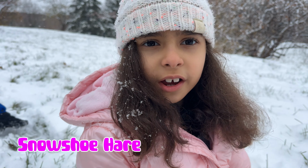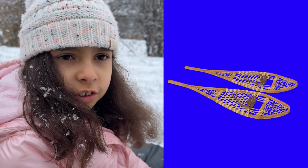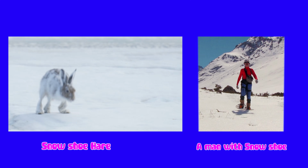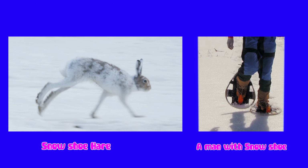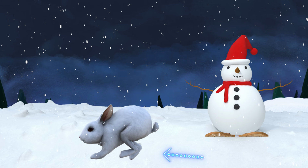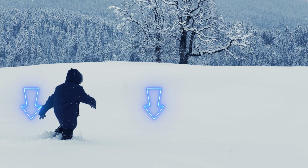That's a snowshoe hare. Oh, they have big back feet. So it's like a snowshoe. Yes, that helps them hop on the snow. The big back feet look like snowshoes, so they can hop on top of the snow without sinking.